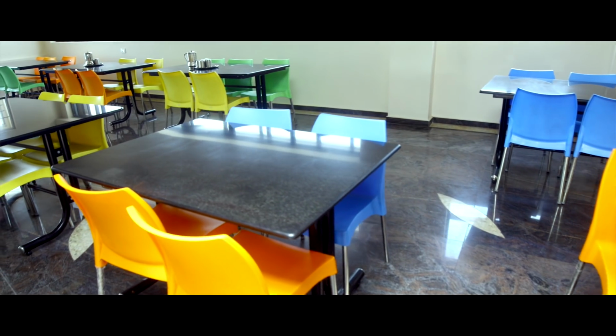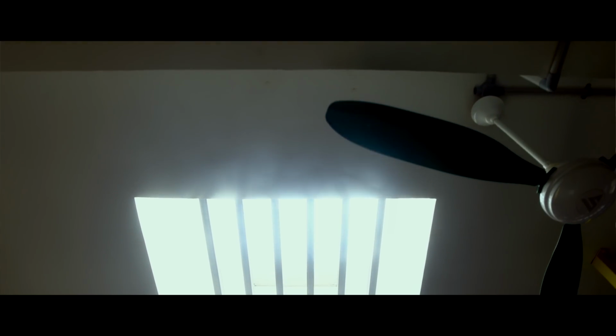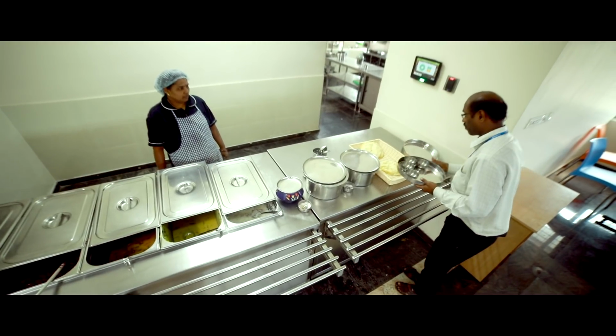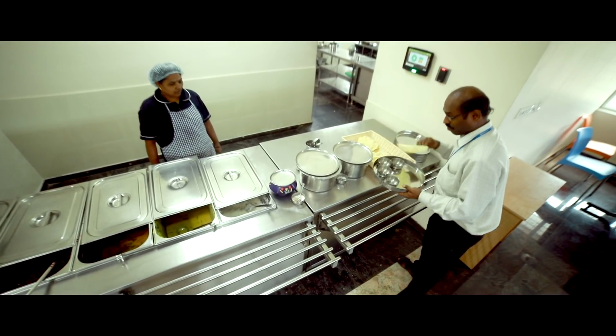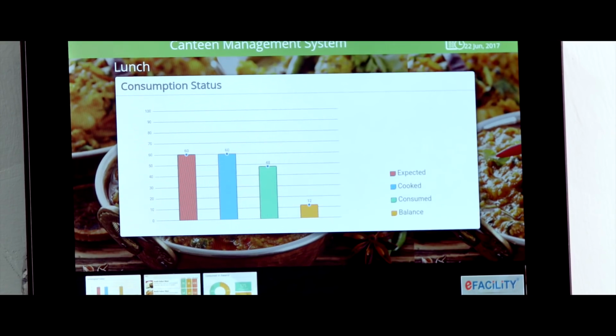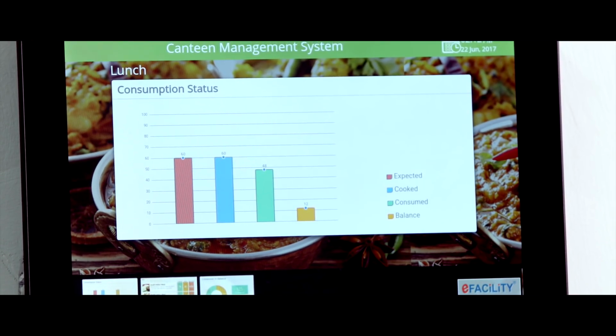The kitchen and dining areas get 100% daylight thanks to specially designed skylights. This makes the area completely green. The eFACiLiTY canteen management system makes this a smart kitchen. The kitchen order tracking, live consumption, kitchen inventory, procurement and kitchen waste monitoring functions are managed by the system.